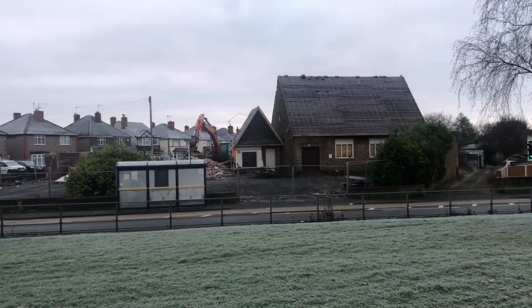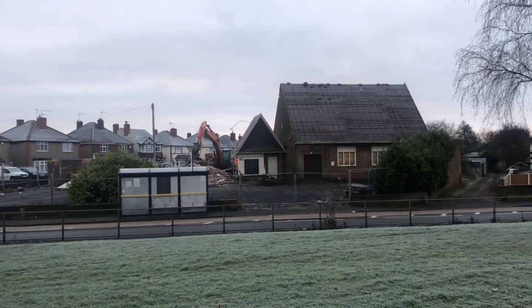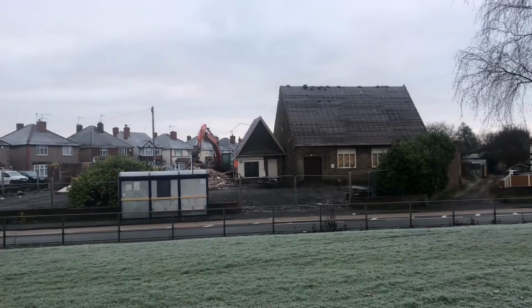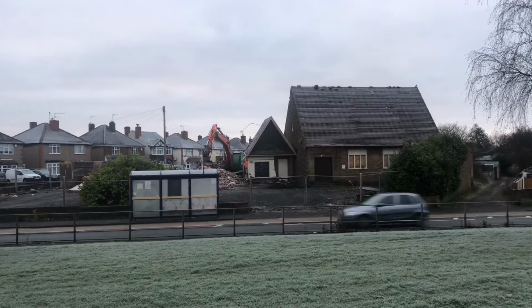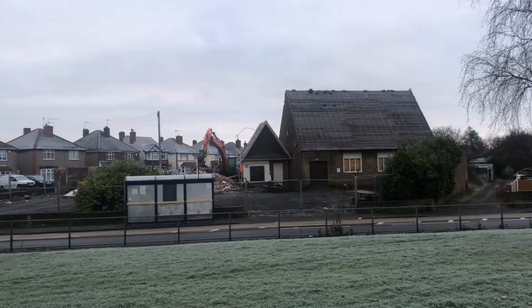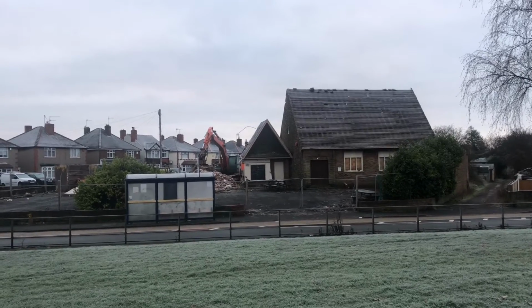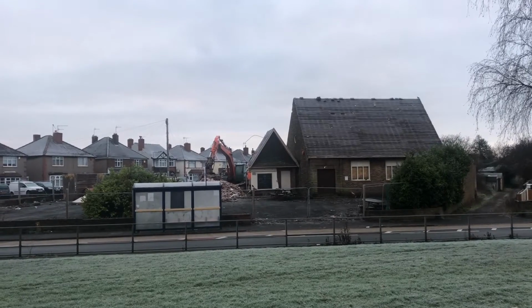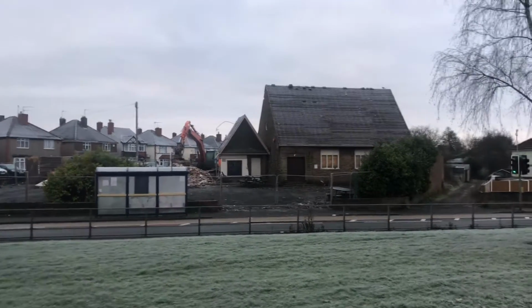The part of the public house which was the bar and the rear of the public house has already been demolished. What you're seeing there is the small triangular building, which is the old outdoor, and the building which has the large roof was what was known as the dell, which was the function room. So let's go and have a look at the public house.